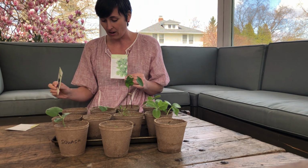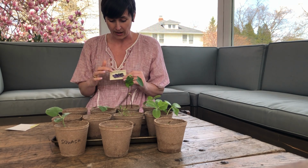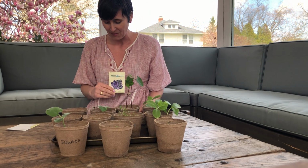We also have some kale. One of the great tips about kale, they're cut and come again. So make sure when you're growing kale, you're cutting off the outer leaves of your kale and you don't cut off that center stalk, because the center stalk on kale is what keeps producing the leaves. So if you cut that off, there goes your plant.